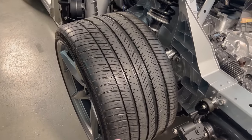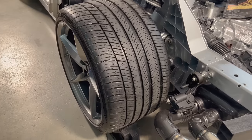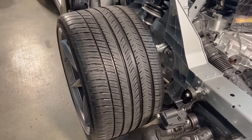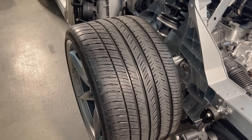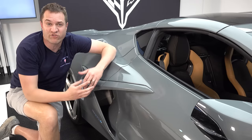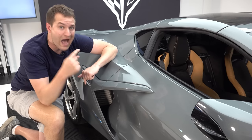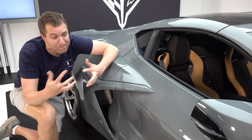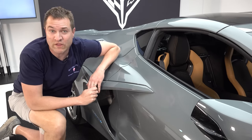In back, 345 width. 21-inch all-season tires, which General Motors tells me they're pretty sure is the widest all-season tire ever put on any production car in history, and that makes sense because usually when you get to that width, you're running summer tires. Now, summer tires are going to be an option on the C8 E-Ray, but all-season tires are standard because, well, it's an all-wheel drive car.